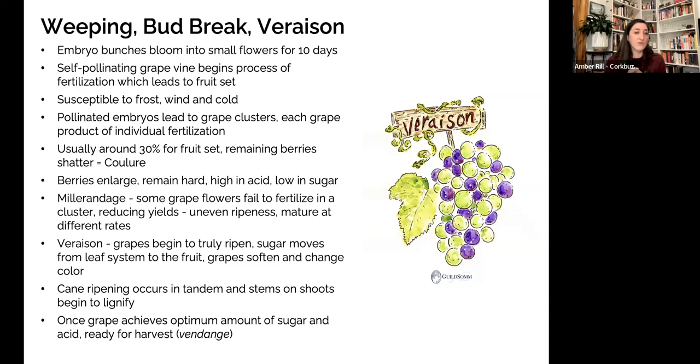We move into essentially millerandage, which can happen between the berries enlarging and the veraison, where some of the grape flowers are failing to fertilize. This reduces yield and creates uneven ripeness. Actually, we kind of have this in the wrong spot because that's what I just mentioned. And then also the vine can mature at different rates. It's important to understand that sometimes millerandage can be seen as beneficial to certain styles of winemaking or grape varieties.